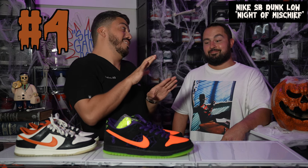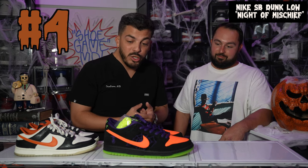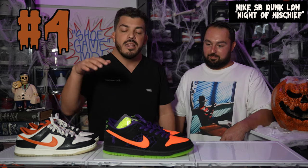Like he said, the Night of Mischief SB Dunk Low. This one was definitely on our top five list. Had to be. The colors, the detail on the shoe. Came out in 2019. I love this shoe. I personally think the colors are amazing. Some people may not really like them. You kind of have to wear them within the Halloween spirit, but I think it's pretty cool. And on top of that, they did come out with a special box for it as well, right? Yeah, they did. The Night of Mischief, amazing details.